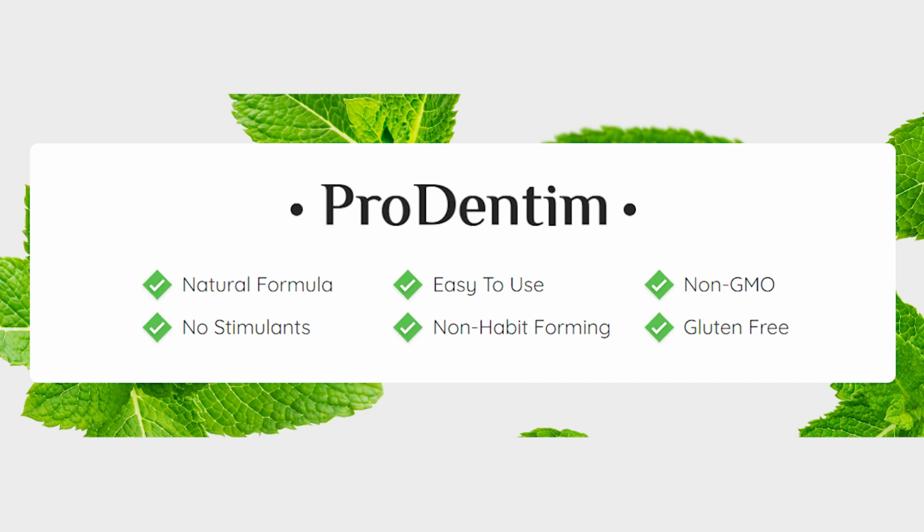So if you have any problems with your gums, like you have sensitive gums that are always bleeding and things like that, it will go to the root cause and it will actually help you regenerate your gums, and it will make your gums less sensitive, and it will also help you restore your teeth.